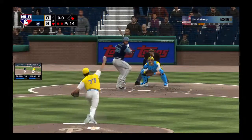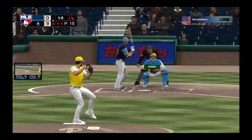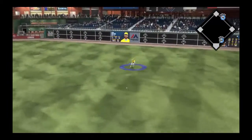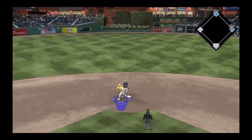First offering on its way. And a ball, 1-0. Now the 1-0. Hard hit ball to second. That's through for a base hit. His second of the ball game. He's safe.